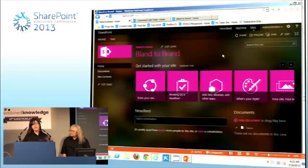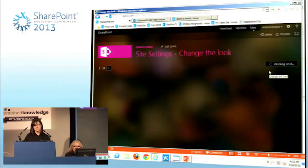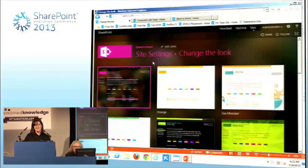Right. So now my managers come back to me and they said, yeah, I like this, but I don't like the pink. I don't like the background image. I'm going to change a few things. So it's really simple to go back and make a couple more changes. And it's working on it. Okay, so here it's showing the current theme that I'm using, the current composed look.